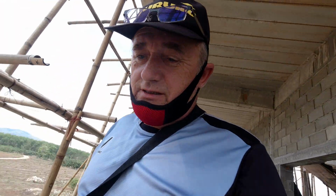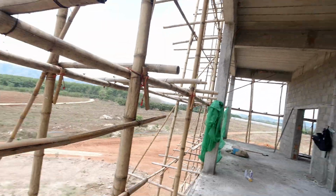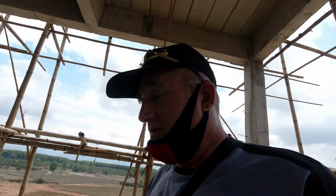Hey guys, okay, bad start of the week, but everything's okay now. As you can see, we've got the road in. Max put that in yesterday once the rain had stopped. That actually costs 38,000 baht to have that put in. They did it in a day, so I'm quite pleased with that.